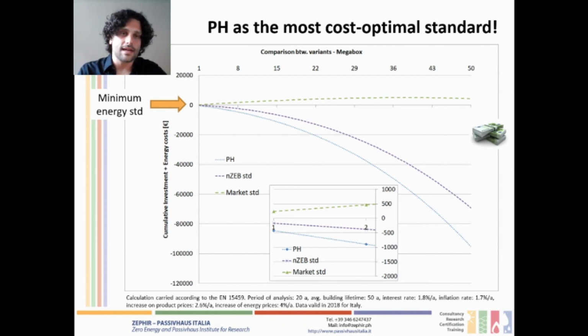The first is the market standard, which is usually done here in Italy. The second is the Italian NZEB definition, which means the nearly zero energy building according to the European directive. And the third one is the Passivhaus standard. You can see that if one chooses Passivhaus, already in the first year one will save the biggest amount of money. Again, as it's been said several times, if you do it well. And I would add, even upon the worst boundary conditions, if assisted by a very good company.